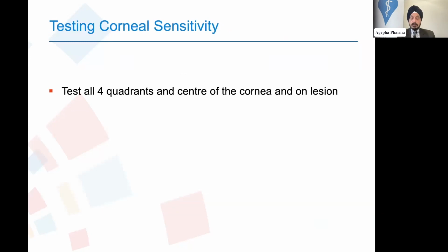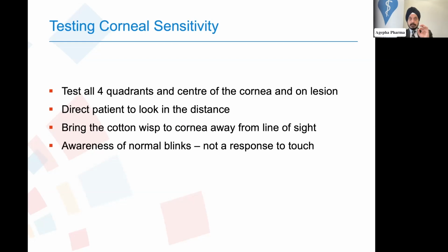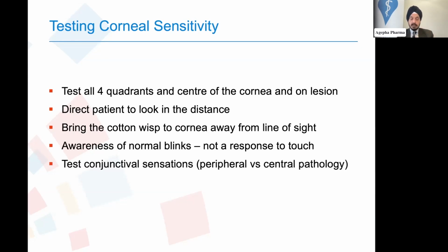So when we look at the nerves, the only thing we can do is test corneal sensation, and you have to test in the 4 quadrants and the center. Ask the patient to look in the distance, bring your cotton wisp from the side so it's not directly in the patient's line of vision, and you can touch it and look for blinks. Now, remember, the patient has normal blinks. So when the patient is blinking normally and you happen to touch coincidentally, it is not in response to your touch. So you have to do it a few times to make sure that the blink is actually in response to your touch and not a normal blink.